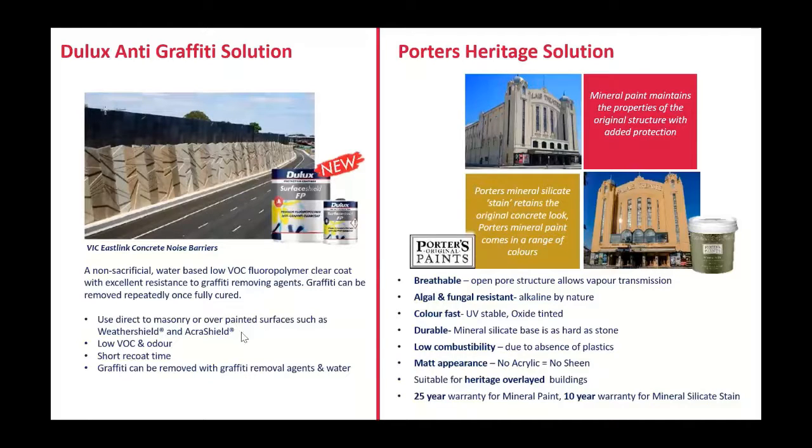With anti-graffiti, typically what happens nowadays, if you get graffiti on your property, you'll just paint over it with the same colour. What we find for areas like this Eastlink noise barrier, it's really prone to graffiti, and they don't want to paint over it, particularly if you look here, there's a lot involved in repainting that.